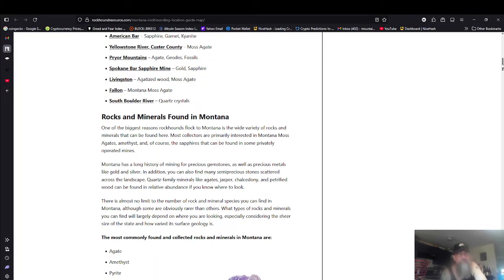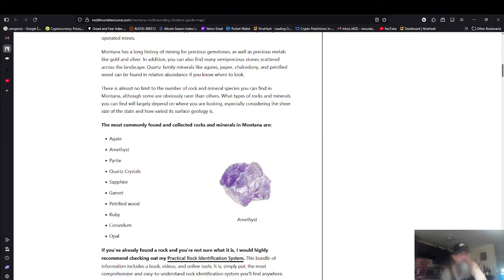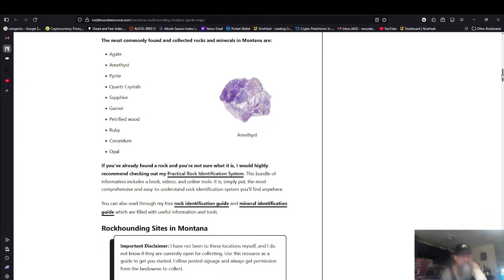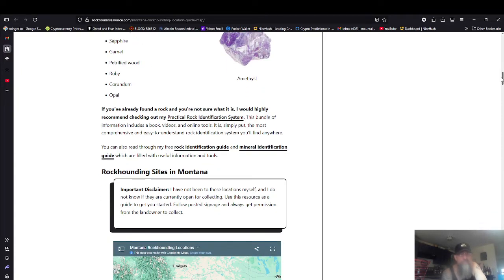At the South Boulder River, there is a lot of quartz crystals. So other rocks and minerals that you find, a lot of rocks in the quartz family. Of course, that's jasper, chalcedony. Also, you have your petrified items like petrified wood, petrified limb casts, and some fossils. Some of the most commonly found collected rocks and minerals in Montana are going to be agate, amethyst, pyrite or fool's gold, quartz crystal, sapphire, all different colors, garnets, petrified wood, ruby, which is a corundum, and also opal. So a lot of great things.